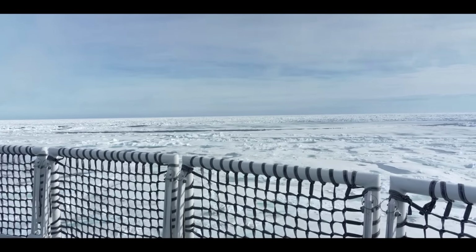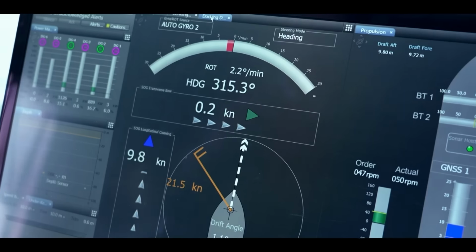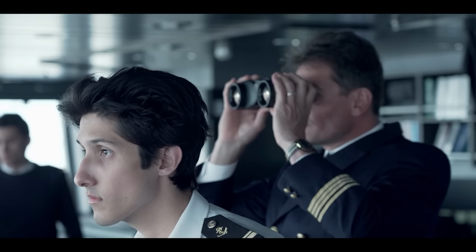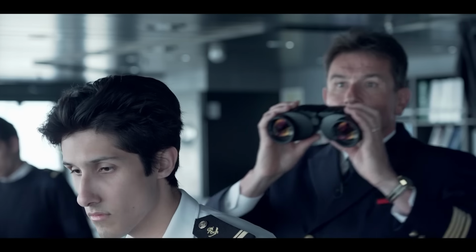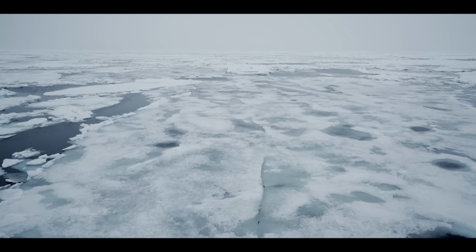Despite it being June, most of the ocean's surface is covered by ice. The captain is vigilant on board, continuously adapting the ship's course to steer clear of obstacles and carve a way through the ice.